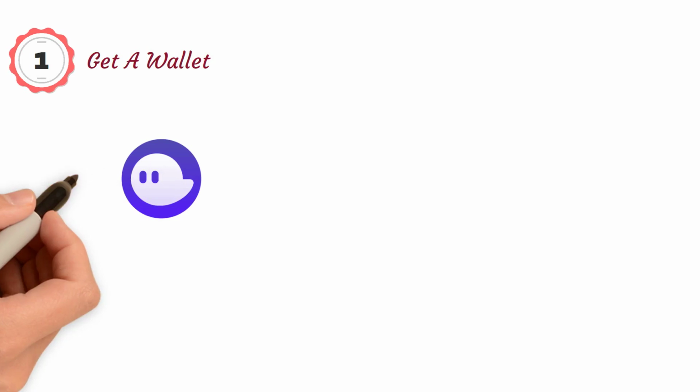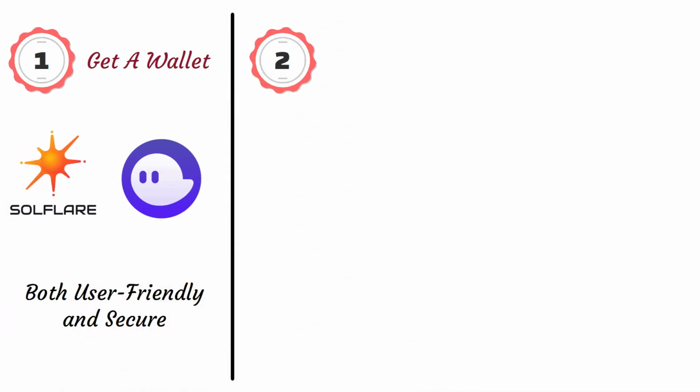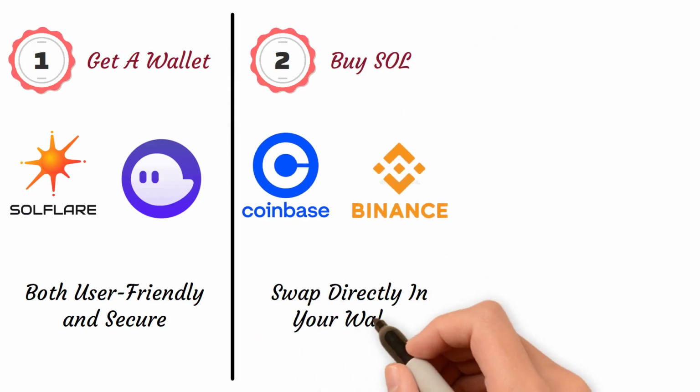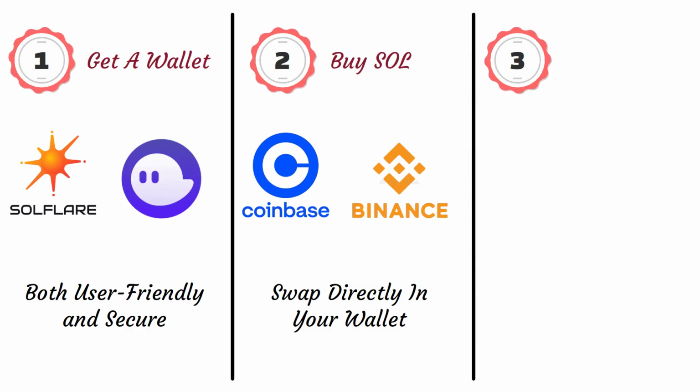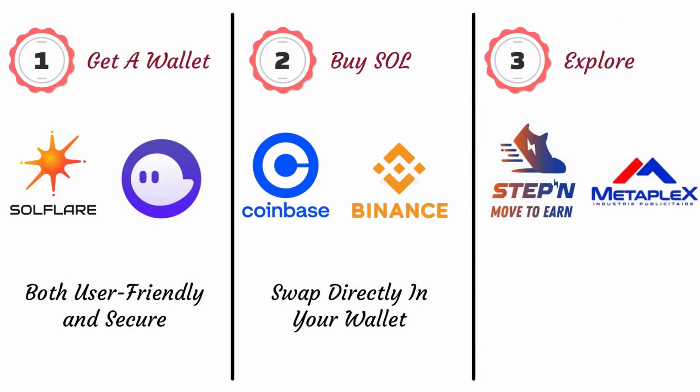Here's how. 1. Get a wallet. Phantom or Solflare, both user-friendly and secure. 2. Buy SOL. Use Coinbase, Binance, or swap directly in your wallet. 3. Explore. Dive into StepN for Move to Earn Fitness or Metaplex to create NFTs in minutes.